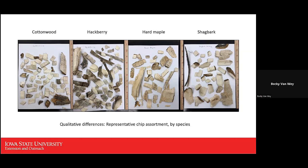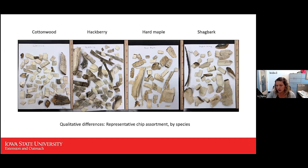Someone was curious, how long should one wait between the chipping and the installation of the bioreactor? Is there any dry-down time needed for these chips? I don't think there's a dry-down time. If you look at the NRCS specs, and I'm going to get a ballpark here, I think it's about 120 days. They don't want the chips lying around for more than 120 days prior to going into the reactor.